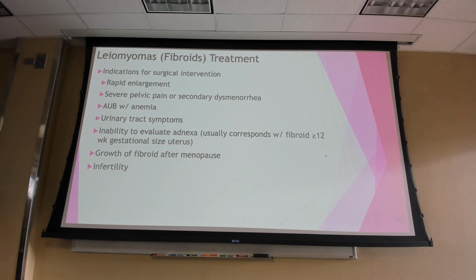All right. So indications for surgical intervention: if they have rapid enlargement, if they have severe dysmenorrhea, if they have increasing anemia, or they have acute onset of bleeding and they're having more and more anemia.